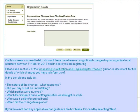You're then required to tell us about any organisational changes that affect participant equivalents between the qualification date of the 31st of March 2013 and the date that you're registering. Provide a summary in the box and then click Next.